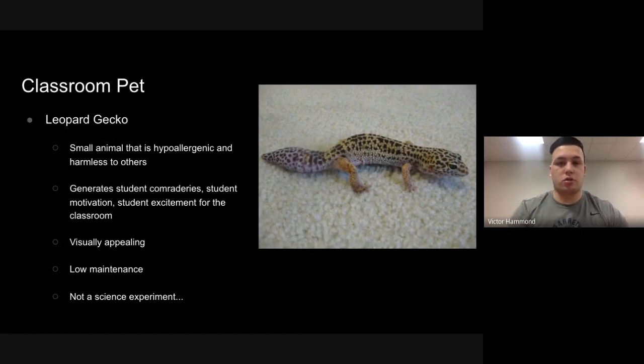It not only fosters a sense of collaboration and effective learning, but it also means our students are able to come to school every day, and they are excited to come to school to see their pet specifically. So it's very cool. As well, it is very visually appealing to have a pet in the classroom. If students are looking to take a quick break from something, this is what they are doing.